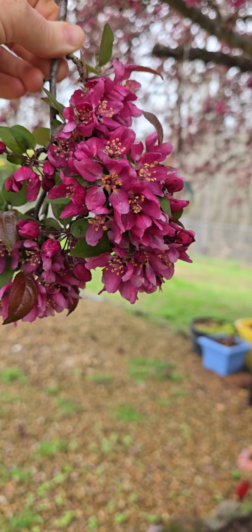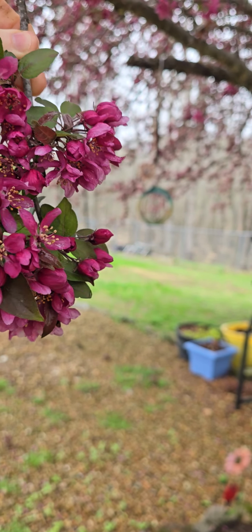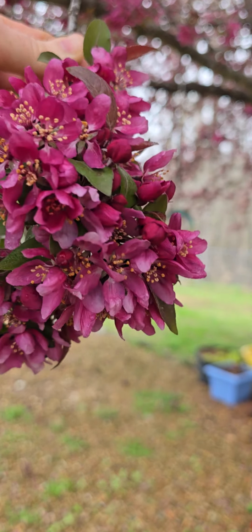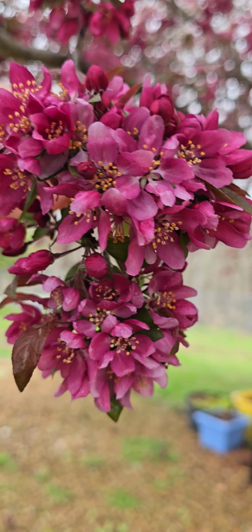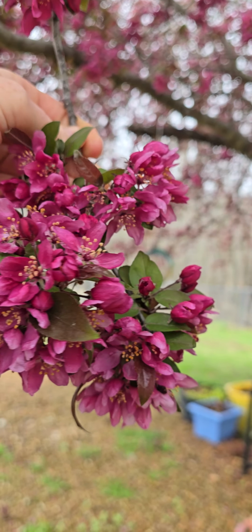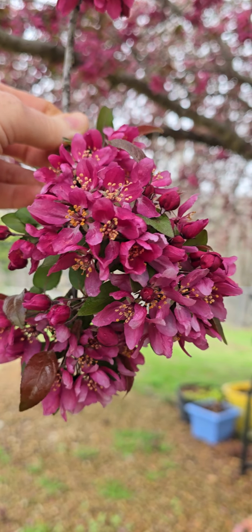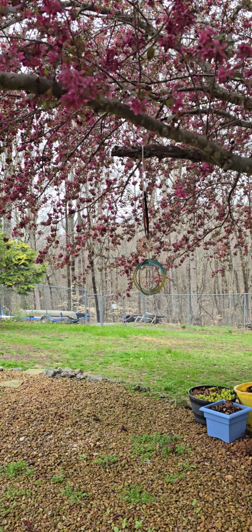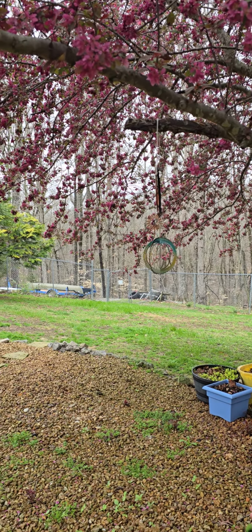There's just going to be tons of crab apples, and this crabapple has got some little size to them. They're kind of a reddish, pinkish color. And then the snowdrift crabapple I have out front, it puts out small crab apples, real small. And they're actually kind of an orangey color.